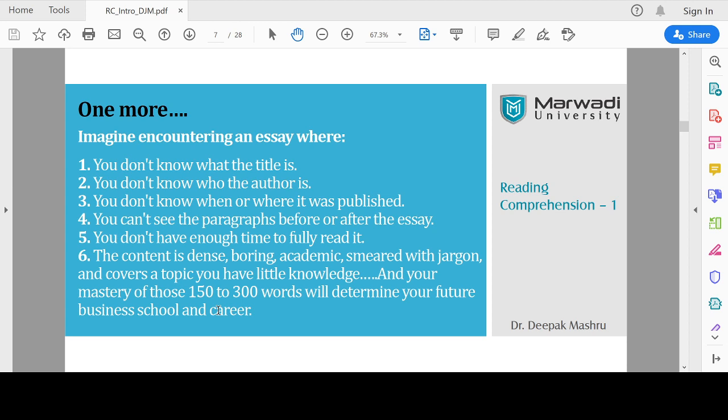You know the title. Every movie, every serial, the title of the serial, the title of the movie, the title of the book definitely plays a big role in understanding what the book would be, what the movie would be. Next, the author. Every author has a typical mentality, a typical style of writing. So, for example, Robin Sharma.